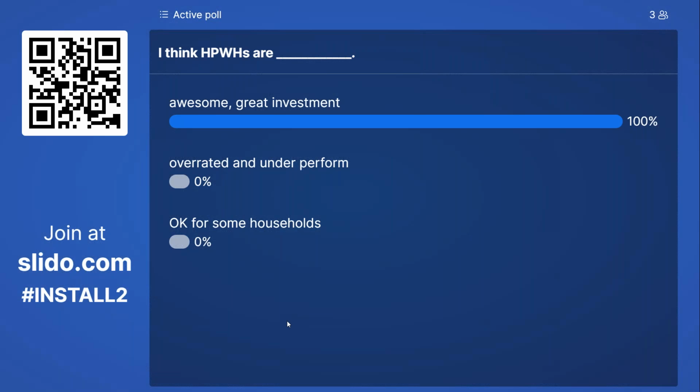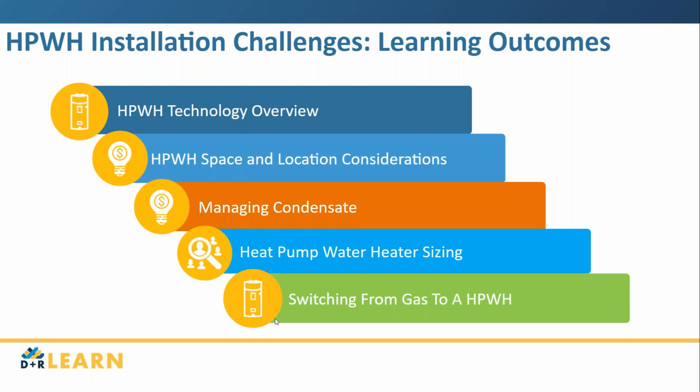Okay, we'll move past this section now and on to kind of what we're going to be covering today. So this is the roadmap, basically, for what we'll be talking about. And it's my aim that following this training, you'll be able to understand how a heat pump water heater works. This will be the repeat section. Explore space and location considerations for heat pump water heaters. Options for managing condensate. And then sizing a heat pump water heater.